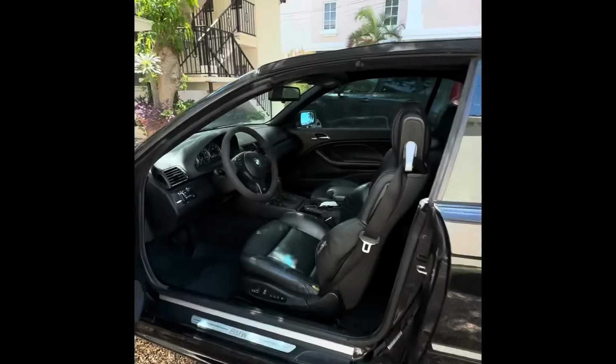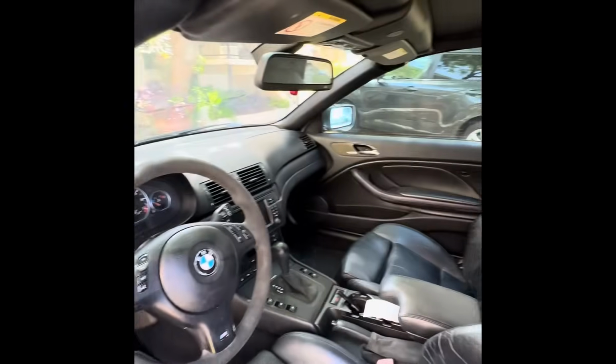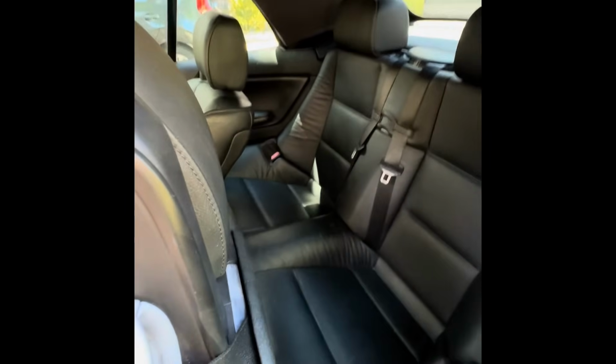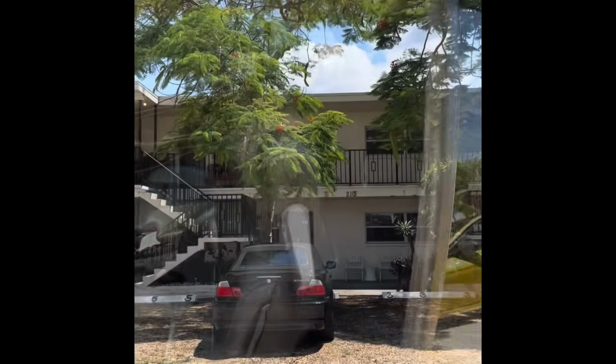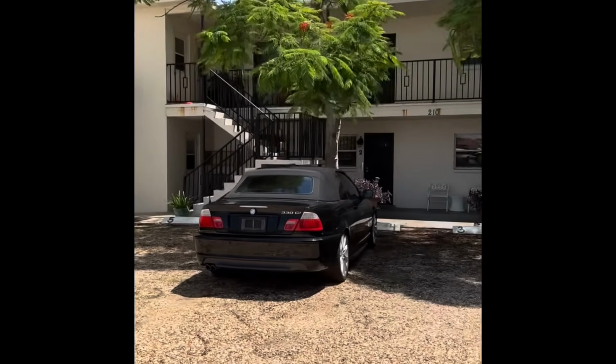So overall, it's in pretty good condition. The interior is in pretty decent shape. It's going to need some minor attention. The steering wheel, the radio needs replacement. I'm probably going to rewrap the steering wheel. Overall, I'm pretty happy with the find.